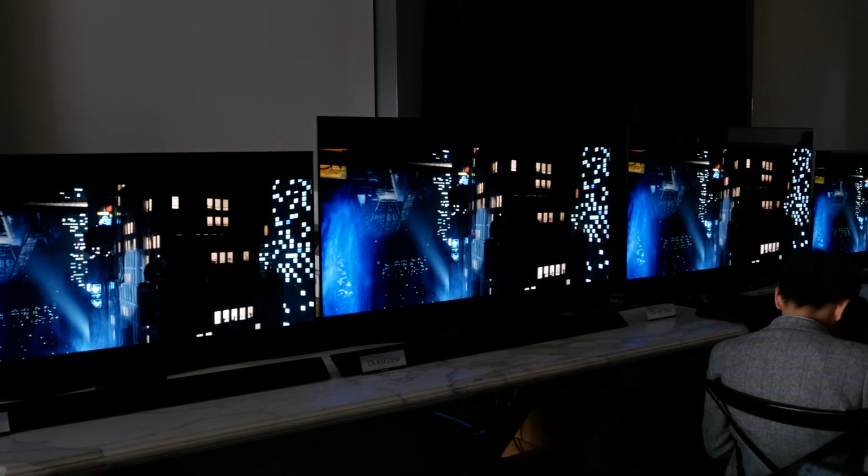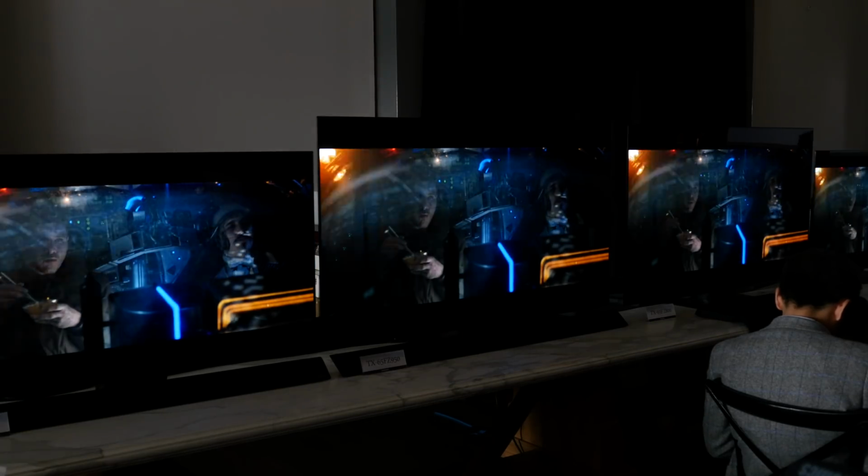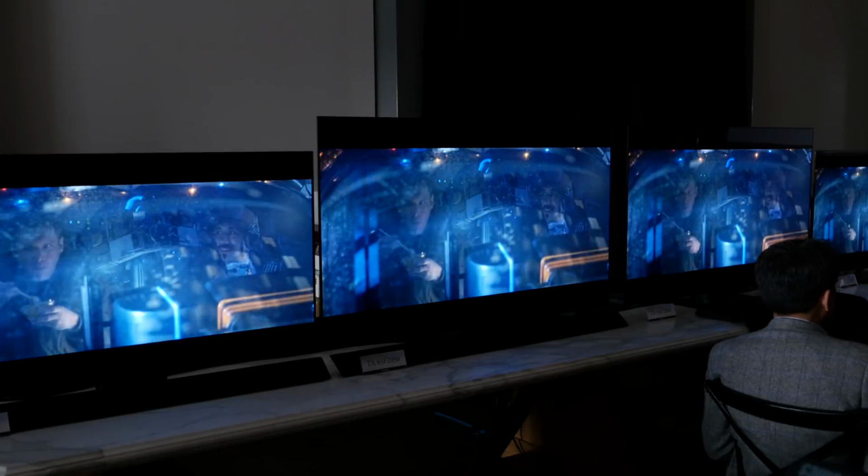Do these new OLED TVs use the same smart platform as last year? Yeah, so it's an upgraded version. So we're in My Home Screen 3.0 now. So it's an upgraded version which has better Freeview Play execution and implementation.